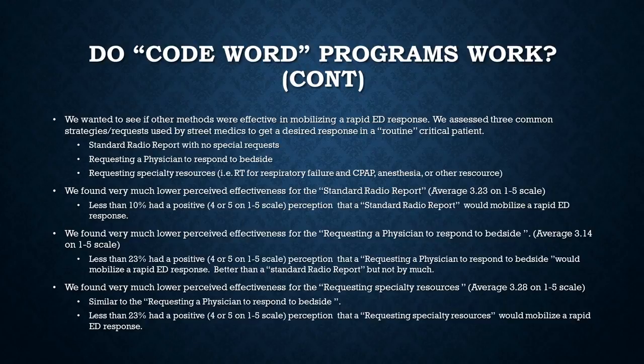We were also looking at when you give your radio report and then say that you need a physician at the bedside, or when you request some other specialty resource, such as an RT or anesthesiologist. These were the three most common modalities that, when talking to our field providers, they usually use to try to make sure they had extra resources for the patient who was critical but not one of these TSC patients. And we had mixed results, considerably less.